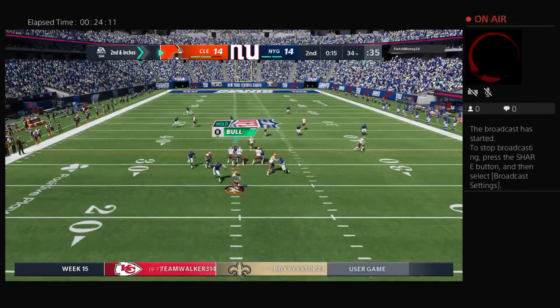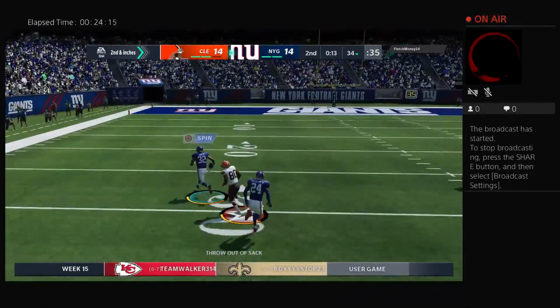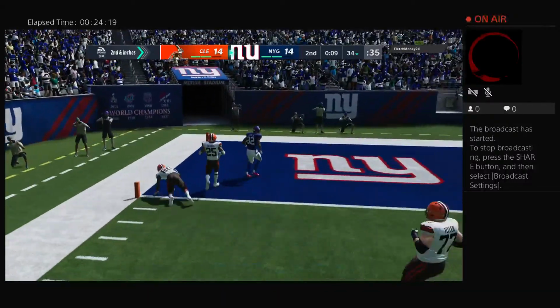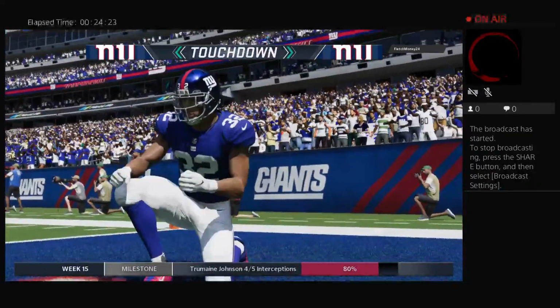And if it doesn't work, well, then you just run the clock out and go to the locker room. Looking for Landry, and it's intercepted. Picked off by Trumaine Johnson. And he will bring it back. It's a pick 6 and a Giants touchdown.